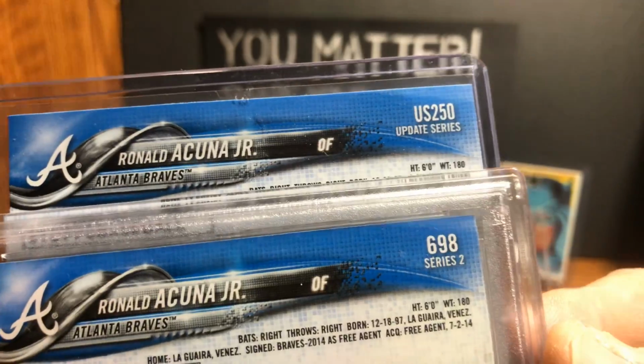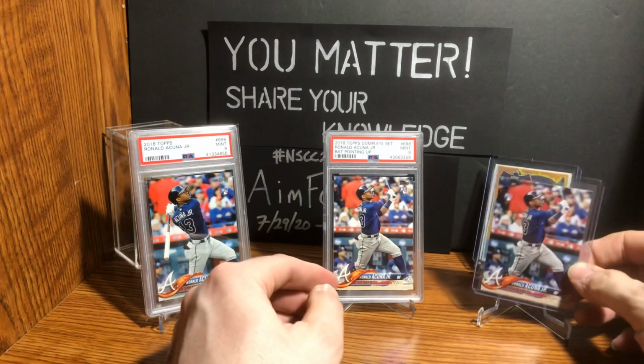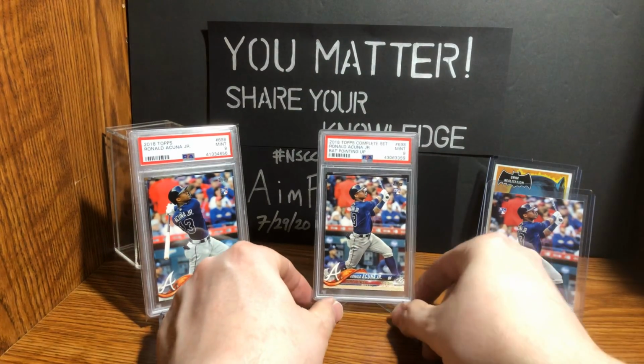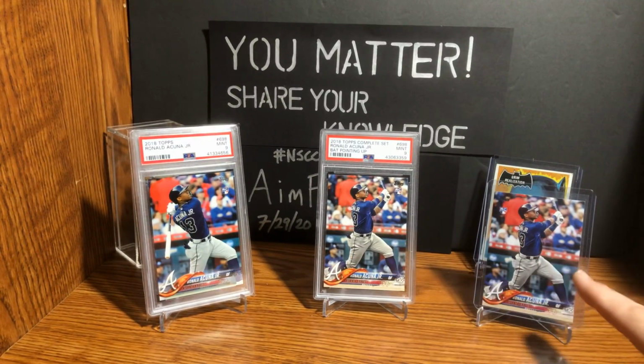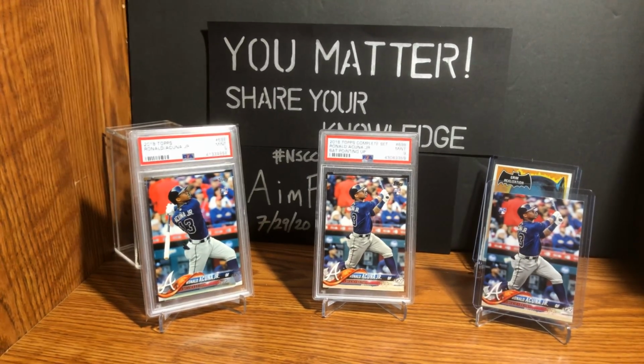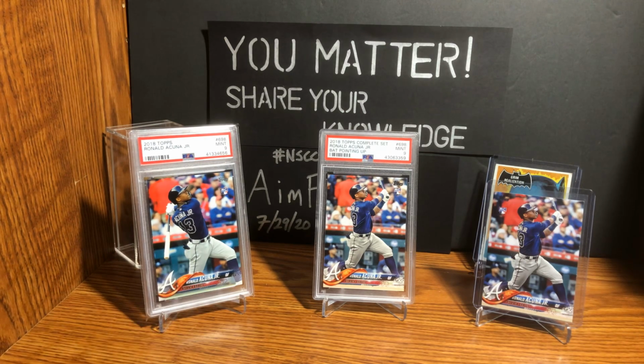The card numbering is different. The time of release is different. June, September. Well, Eric, I want to buy an Acuna rookie card flagship. Here it is. That is his pack issued Topps flagship rookie. Well, no. That's too expensive. That's short printed.